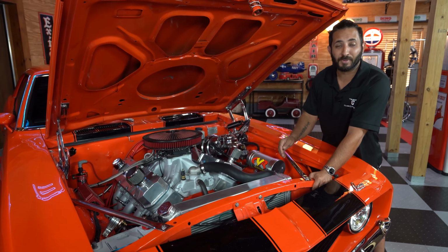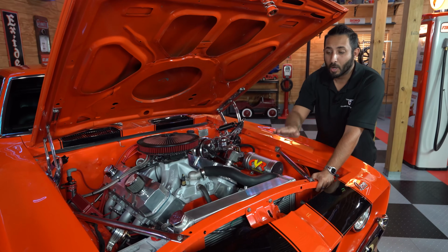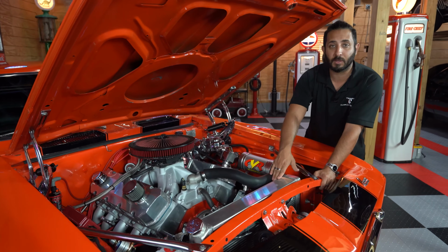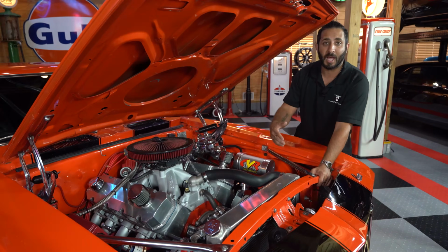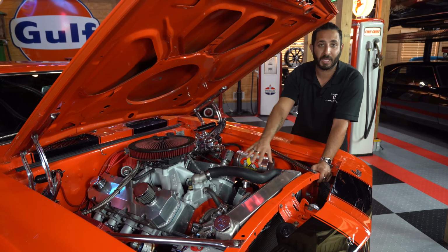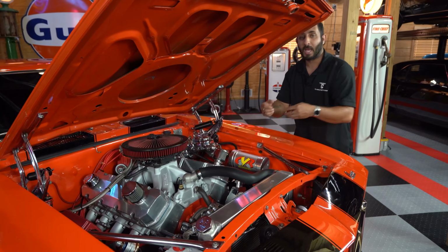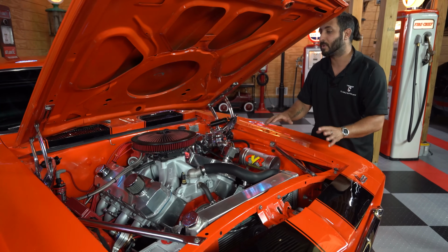Even the water pump is an aluminum polished piece. It's absolutely stunning. We have the 3-row core aluminum radiator keeping everything ice cold with those dual 12-inch electric fans. Now, personally, I love an electric fan as opposed to one that's just hanging on the front of the motor. Those double fans are able to suck it out and take all that hot out of there and really cool this high horsepower motor down.